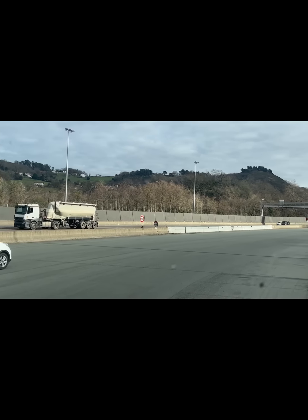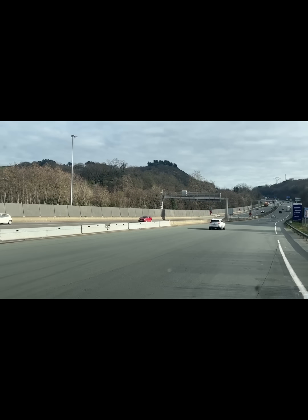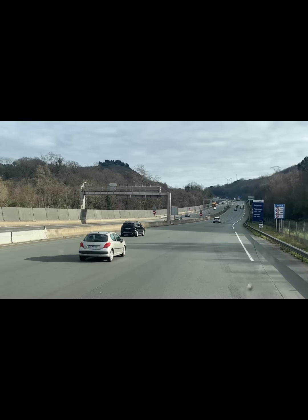So, welcome to France. Let's get on, shall we? Morning, people. How are we? How's things? Welcome to early morning France. Drizzly. Just got dawn. Can't really say much about France. It's just France.